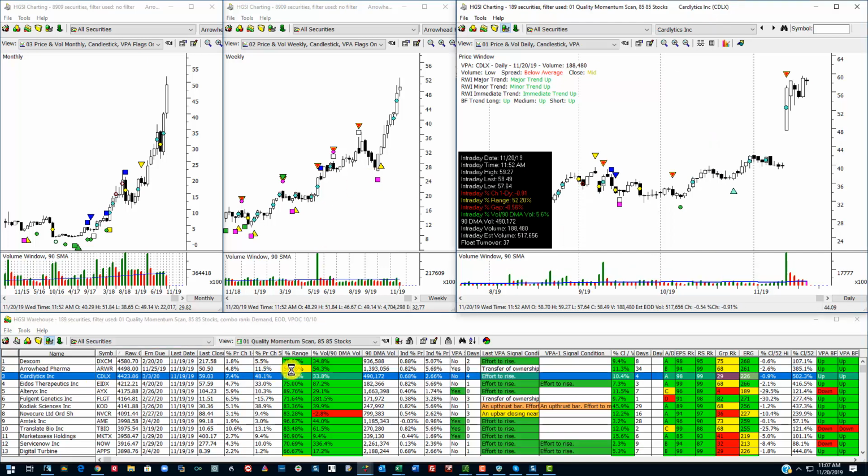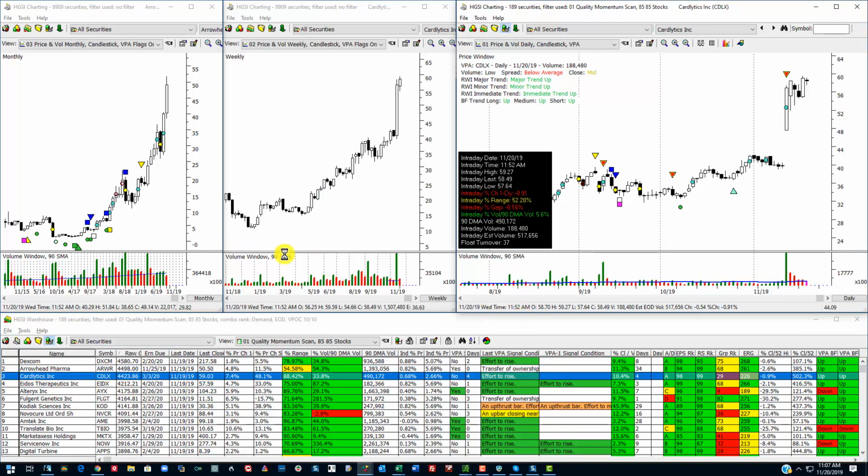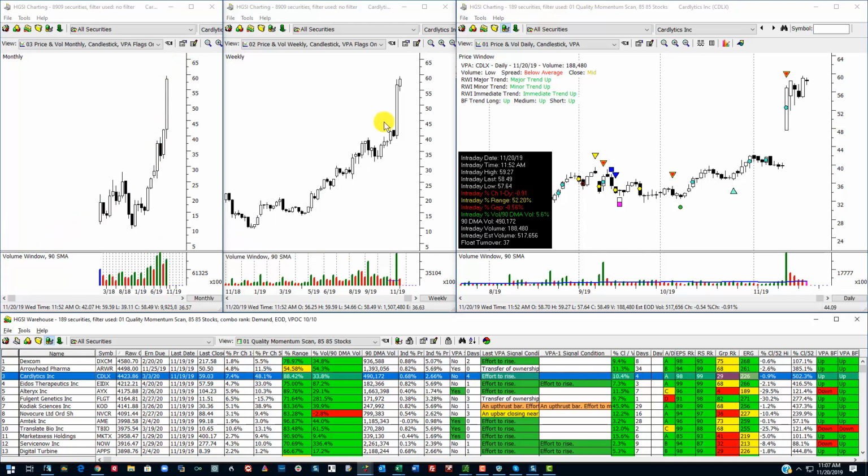Take a look at CDLX. New high on the monthly, new high on the weekly, viable gap up on the daily. It's been forming a flag, trying to go higher today or yesterday, hesitating today. The numbers on it are A accumulation, EPS of 98, relative strength of 99. You can find some really great stocks with this screen, and all of them are not going to be gone when you find them. They'll be setting up.